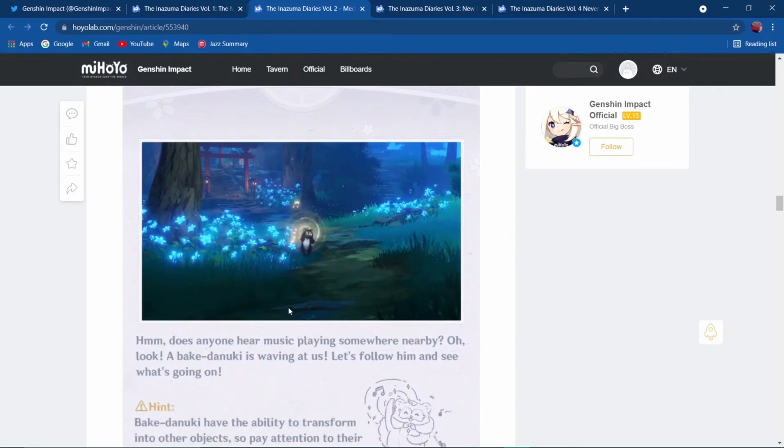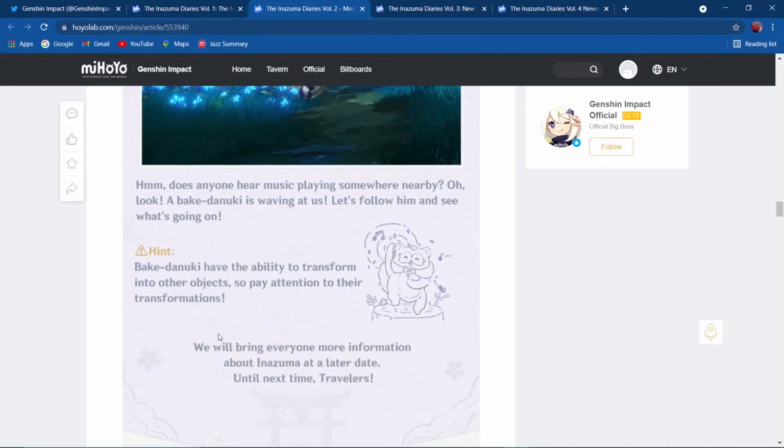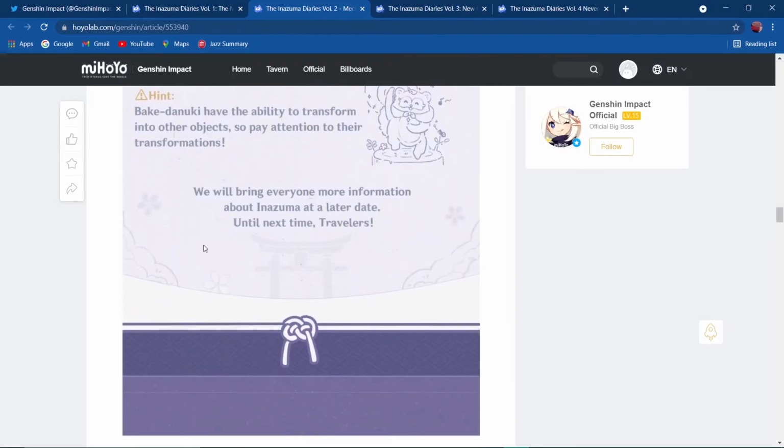Does anyone hear music playing somewhere nearby? Oh, look, a Beiki Denuki is waving at us. Let's follow him and see what's going on. Beiki Denuki have the ability to transform into other objects, so pay attention to their transformations. And we will bring even more information.